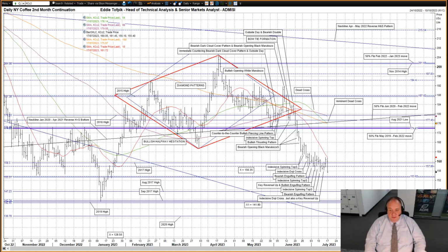These are now resistances. Prices then went down through a fairly free area, all the way down to punch down through the 2017 high at 159.30 and finally reached the primary target X in the 156.35 zone for the lopsided diamond pattern. We still have the secondary, harder to reach target X1 down in the 141.80 zone.